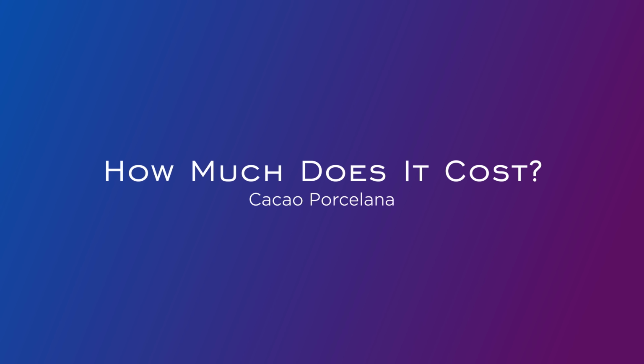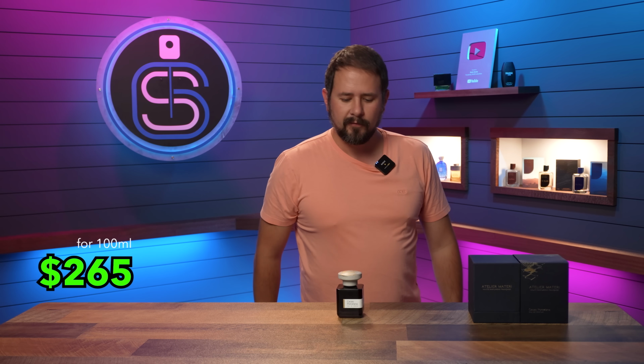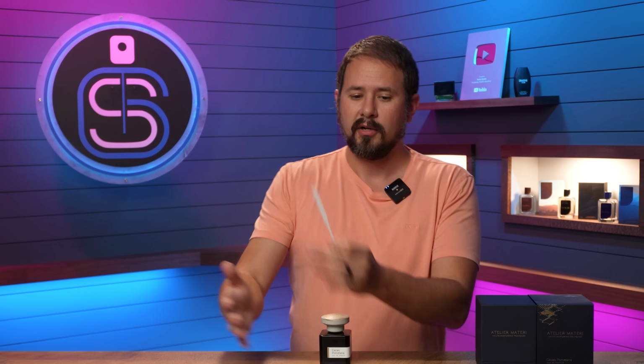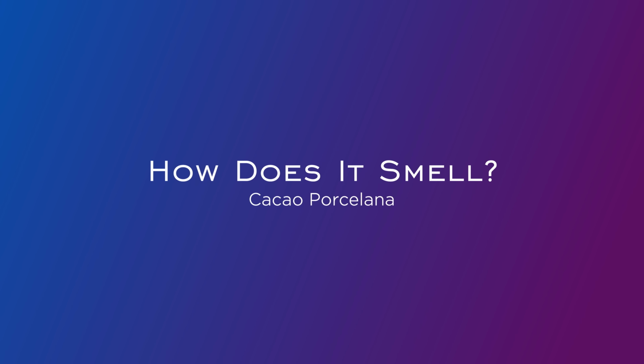So this one retails for $265 for the 100 ml size bottle at Twisted Lily. 10% off, obviously subtract $26.50 from that. It's not a crazy expensive niche fragrance, but it's also not on the cheaper side either. It's right there in the sort of mid-range for me as far as niche fragrance pricing goes. So how does this one smell? Is it worth the money?